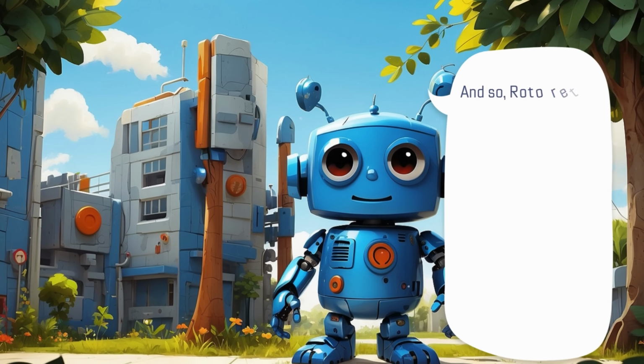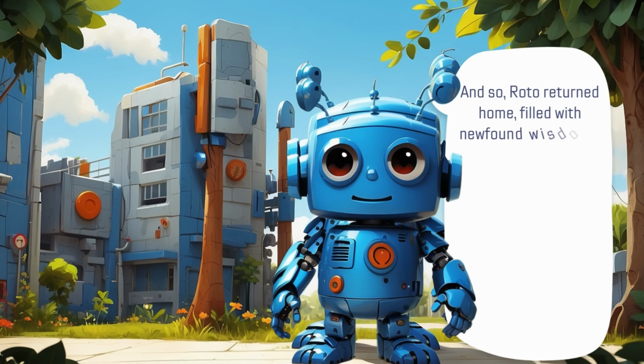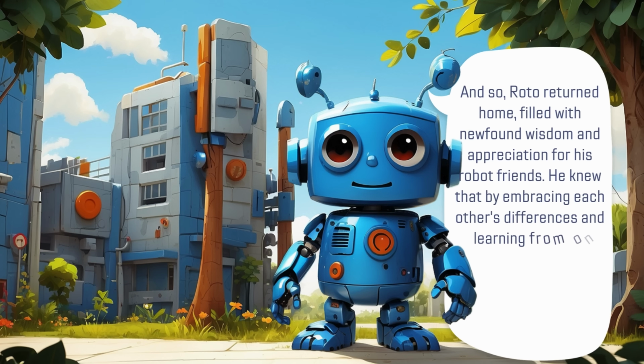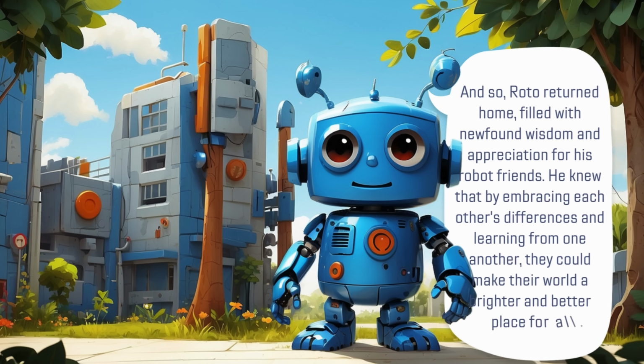And so, Roto returned home, filled with newfound wisdom and appreciation for his robot friends. He knew that by embracing each other's differences and learning from one another, they could make their world a brighter and better place for all.